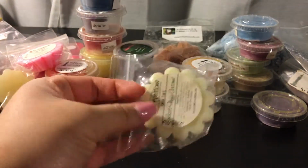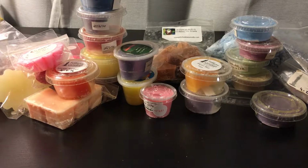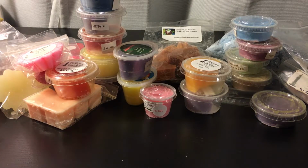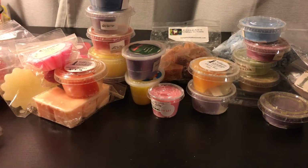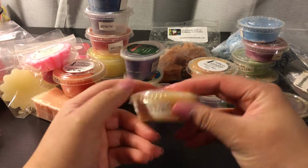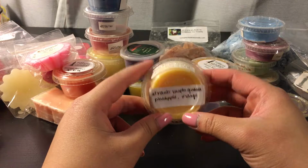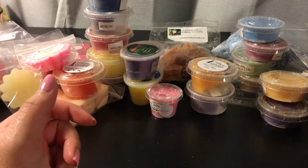This is just her own house blend of, I think it's coconut cream pie and marshmallows or something. It's her own creamy coconut blend. Then I have another VCS scent shot in South Pacific Shave Ice, which is strawberry, raspberry, guava, pineapple, orange. Another just really good pineapple scent.